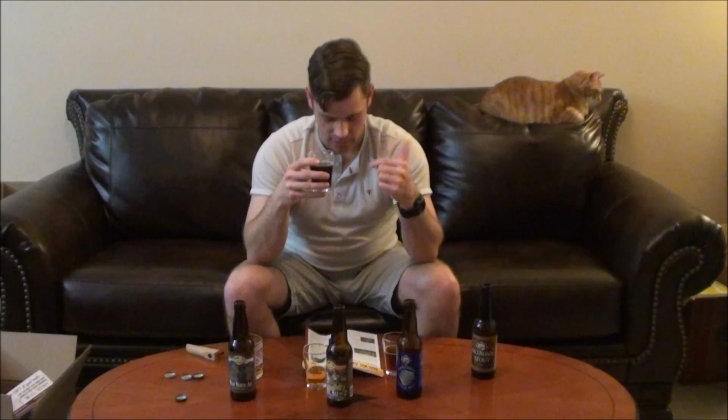Wow. Very, very strong coffee flavor. For comparison, I'll talk about the Java Stout because it's probably the most commonly distributed coffee stout from the Santa Fe Brewing Co. It is probably as coffee forward as this one, but it doesn't have a lot of that malty, strong backbone to it. Again, that is 8 ABV, and this is only 6.5.